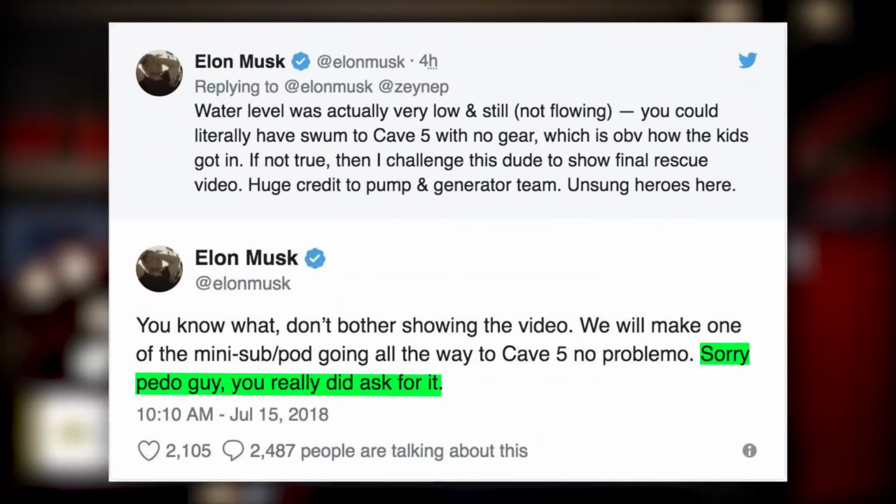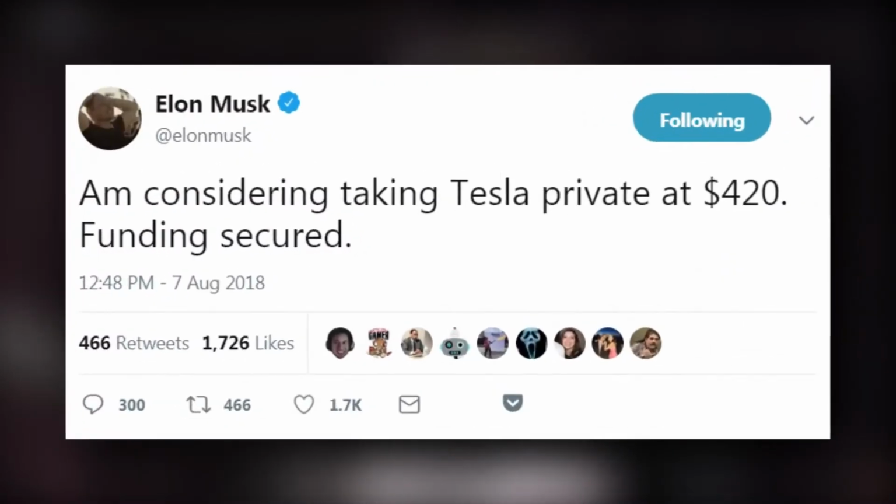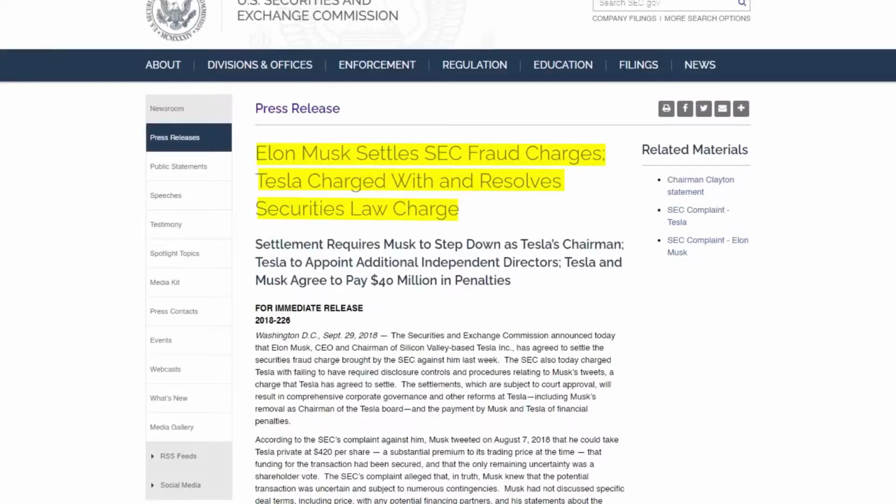That is not the end of Musk's personal troubles, as he would go on to call a Thai rescue expert a pedophile, smoke marijuana publicly, and announce he was taking Tesla private, landing him in hot water with the SEC.